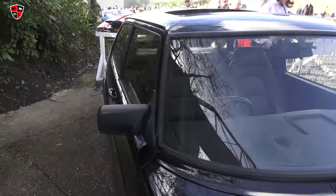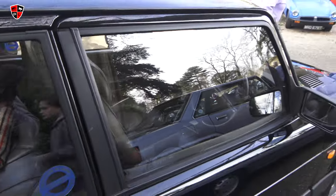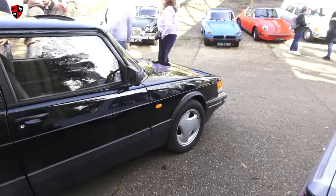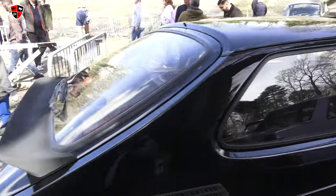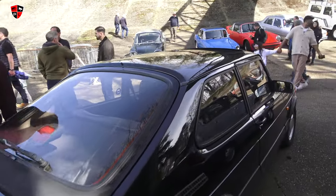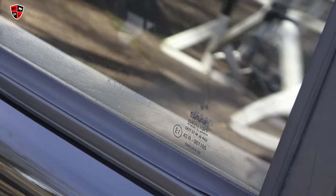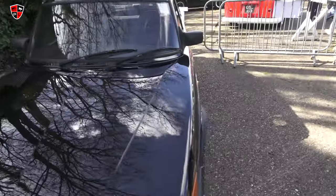Yeah. Black Saab 900 Turbo. With a leather interior, 5-speed manual, C plate, maybe one of the last. Cool 3-spoke wheels on it. I like that. It's not over polished, but probably still well looked after. It's not all original. Decent paint.